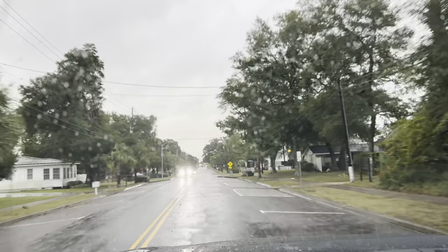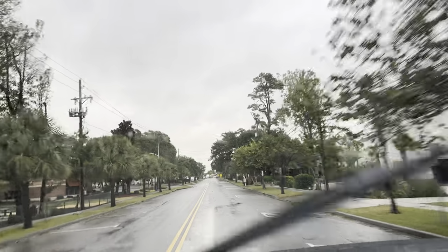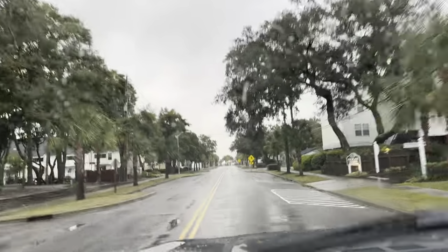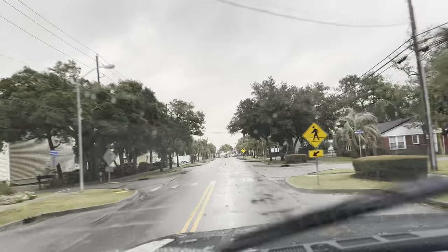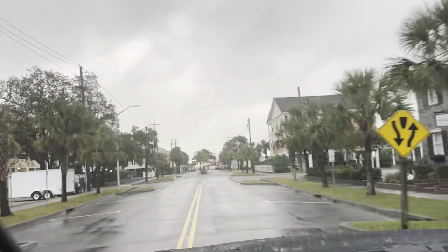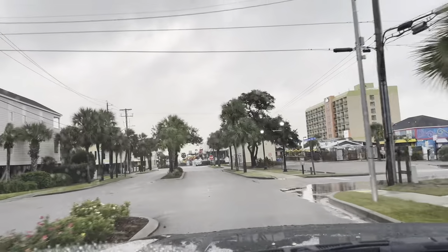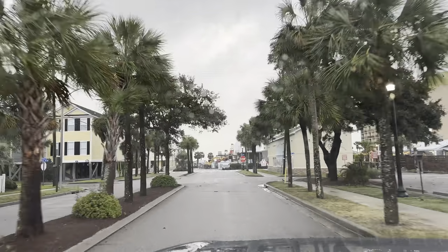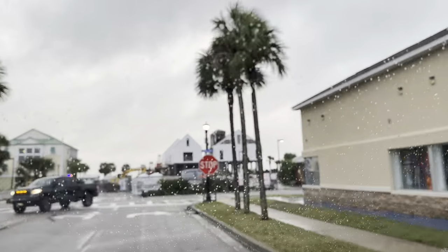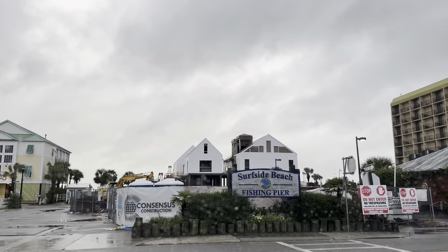We are on Surfside Drive right now, headed down to where the new Surfside Pier is being built. The old pier was damaged in a hurricane several years ago. Down a little bit. There's a peek at the new pier going on.